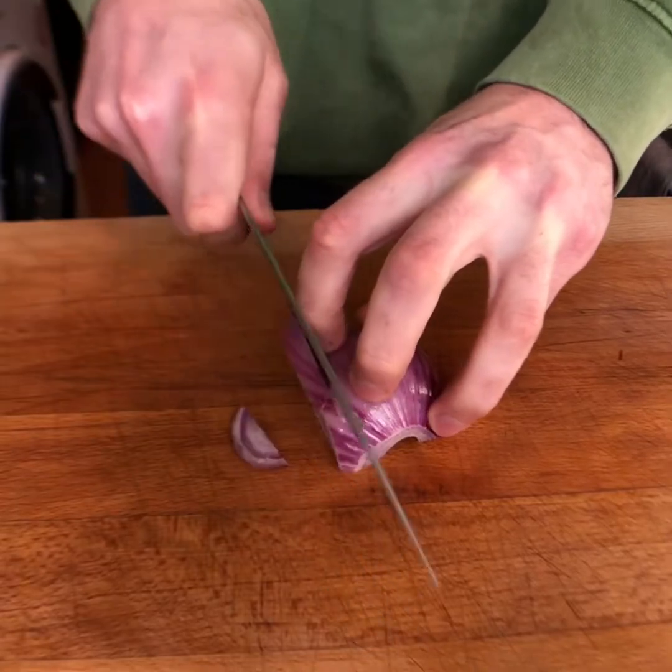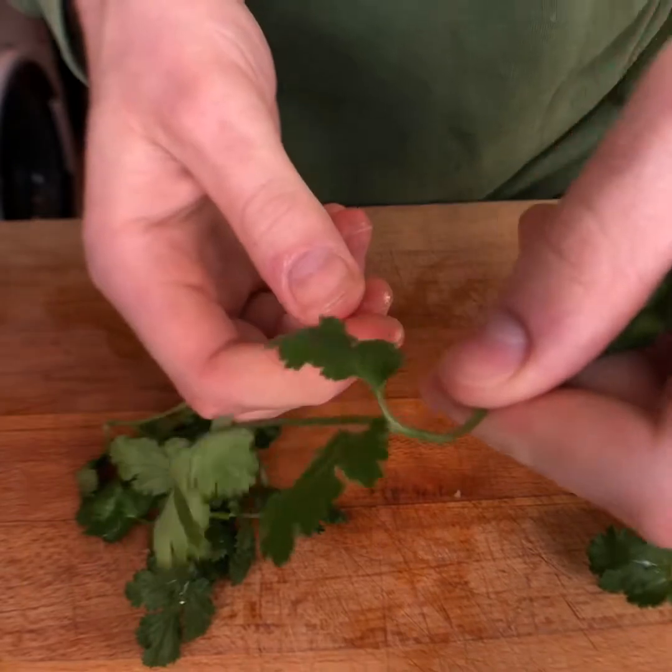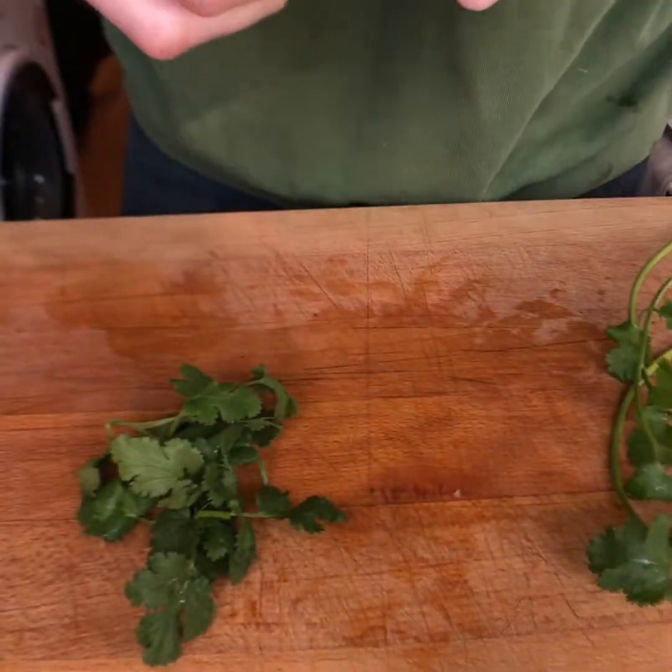Got half a red onion here, I'm just slicing, not too thin, not too thick. About 6 stems worth of cilantro here, and I'm just plucking those leaves off, and towards the top I'll even leave a bit of the stem on since it's so tender.